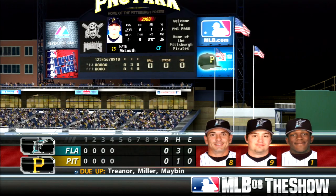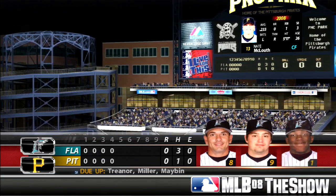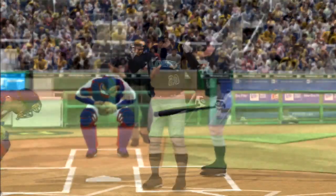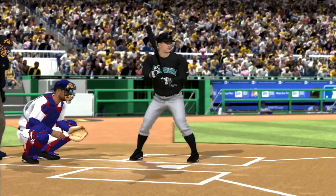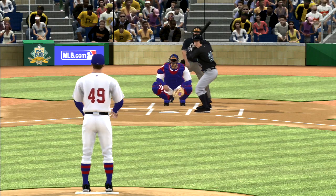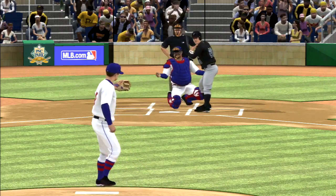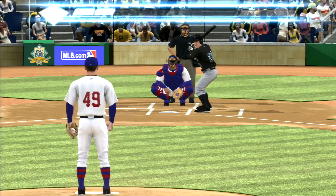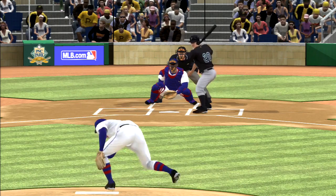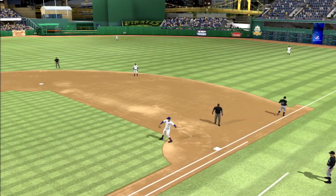So no runs on a hit here, no errors, 1 man left on. We played 4 full, and we are tied 0-0. Matt Trainer will make his way towards the box to lead off the 5th. And that's cut on and missed, 0-1. Now a swing and a ground ball to third. And the 5th inning will start with a ground out, 1 away.